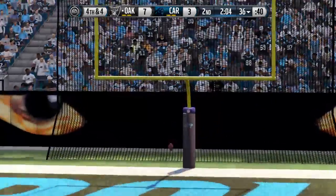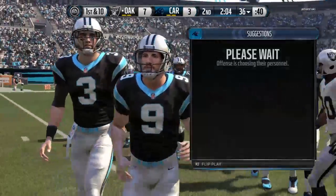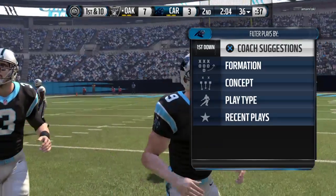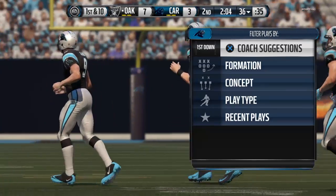An empty possession for the offense. I think it was a risky decision to send him out there and kick this long field goal. They miss it, and look what they've done. They've given the other team's offense very good field position.